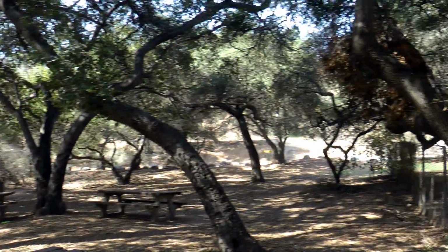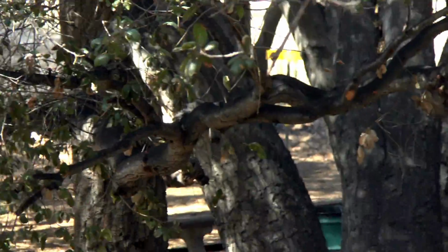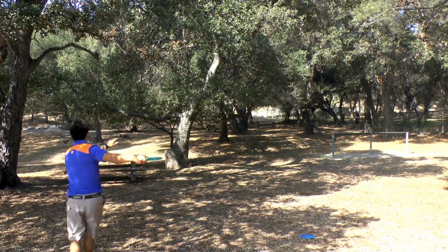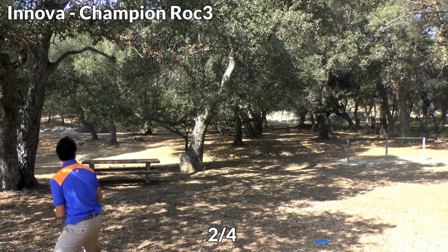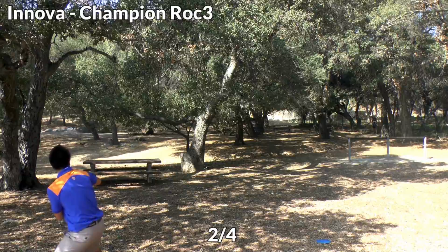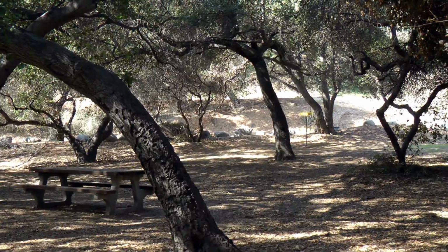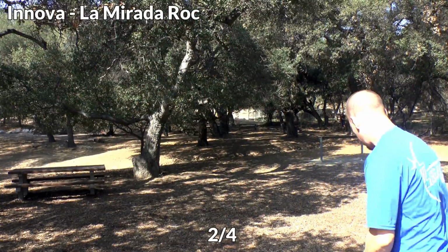Then every time I get used, remember this disc? So here's where Paul landed, and that's where the basket is. And he's got this pretty narrow tunnel to hit. Woo, squeeze it under the picnic table. Wow. And that's going to give him a pretty solid shot.